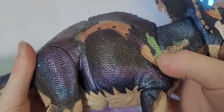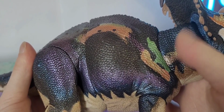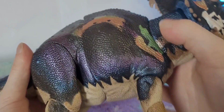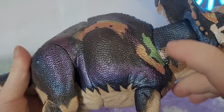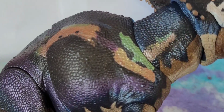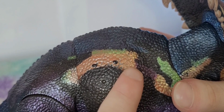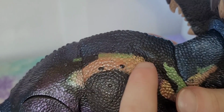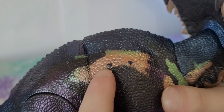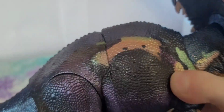And then you've got all these different stripes. You've got this sort of green. I don't know. I'm having trouble with words today. You've got some gold here with some of that peach color, some purple, and some of that same peach color that runs down here with some different spots of green. And I love that they outlined or highlighted these osteoderms here. I think that looks really cool.